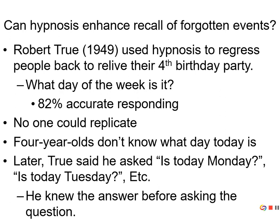Some people believe that hypnosis can be used, especially in therapy, to help people remember childhood experiences that they otherwise could not remember. Honestly, it's called age regression therapy, where they hypnotize you and bring you back. So in this study, okay, you're hypnotized now. You're now 12, you're now 9, now it's your fourth birthday. So we brought you back in time. It's your fourth birthday. And then they asked what day of the week it was.